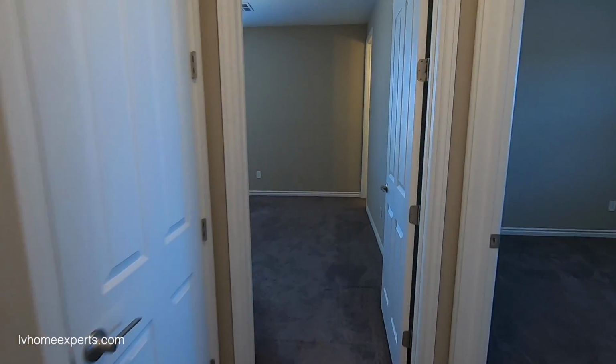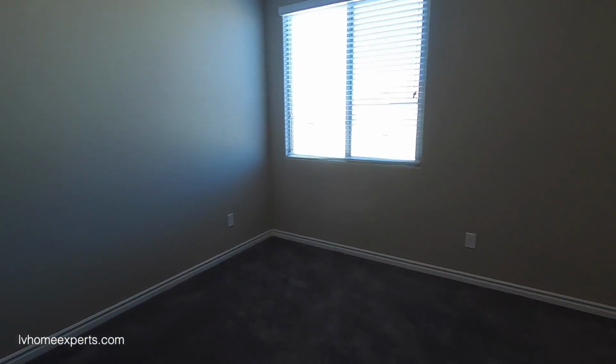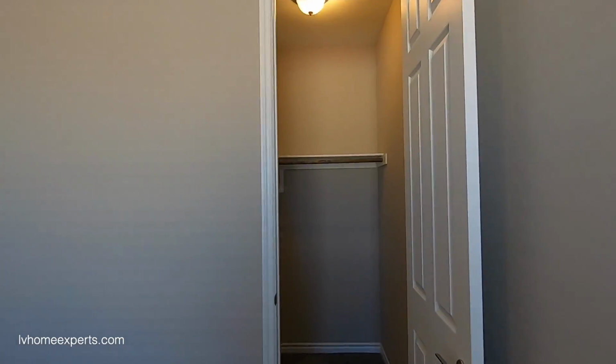Let's just go down this hall here into the bedroom. Now these bedrooms are large, 13 by 14. Unfortunately, there's not enough light, so I'm gonna get the light on my backside here. When I say my backside, again, I'm not talking about my booty. Okay. So this one is a junior suite, which is really nice.